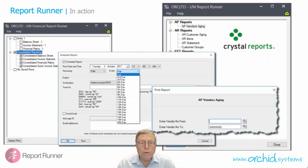Report Runner improves both efficiency and data security by ensuring that staff can easily launch and access reports that are relevant to their role, without being distracted by or having unauthorized access to those that aren't. In conjunction with Process Scheduler, these reports can be scheduled and distributed to the appropriate people.